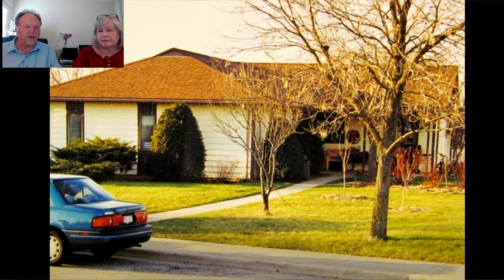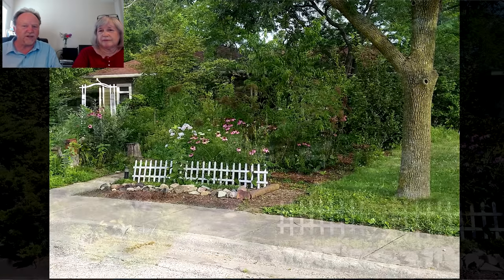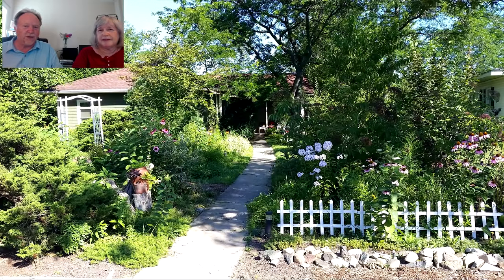Here's what the house looked like about 10 years later. And then the next slide shows how it looks today. It's kind of hard to see the house from the street because we have quite a bit of vegetation on there. And then I slide around here just so you can see our house from the sidewalk going up. And there's echinacea and a variety of some phlox and different flowers. And we'll talk a little bit more about some of the plants that we have in our yard.